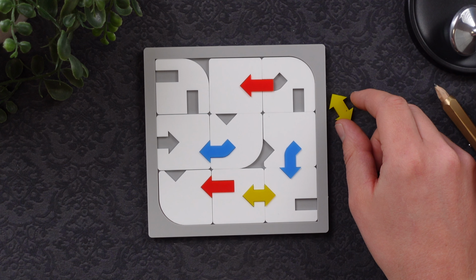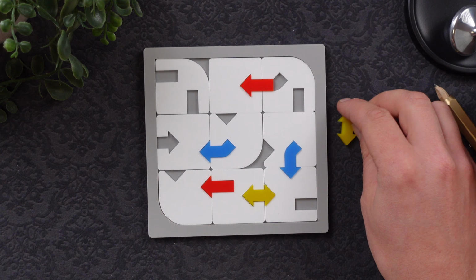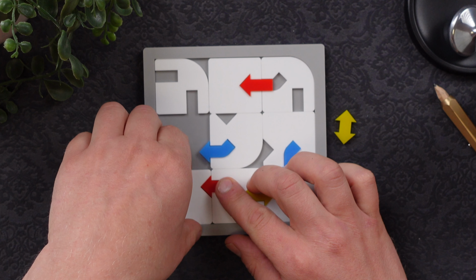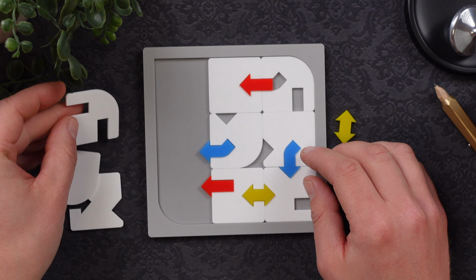I think the blue pieces are the trickiest. They're the hardest ones to try and fit in, I think. Or the yellow one. Yellow and blue. The red ones seem to go in pretty easily. This yellow and blue seem to be a bit trickier, so what could we do here?